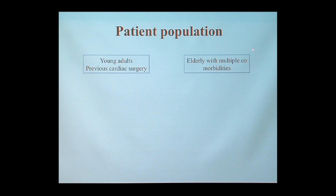And the aortic valves are the other end of the spectrum. It's elderly patients, people who are octogenarians and nonagenarians, who have multiple comorbidities. The narrowed heart valve is only one among the problems. They have kidney failure, they have lung problems, they have liver problems, you name it. So essentially, they're completely two different populations in which we implant these valves.